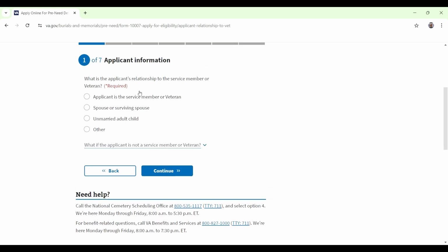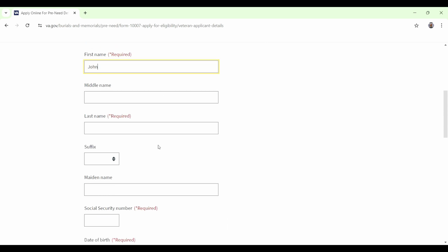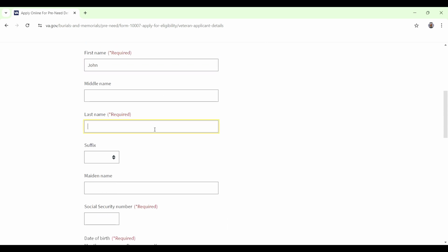So you'll see step 1 of 7 here. You can click if you are the veteran completing this application, the spouse, an unmarried adult child, or other. For this scenario, we're going to complete the application as the veteran. Of course, we're going to fill out the required boxes. You can add additional information if you would like, but it's not necessary.